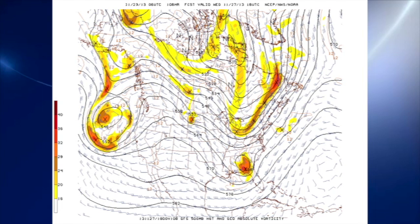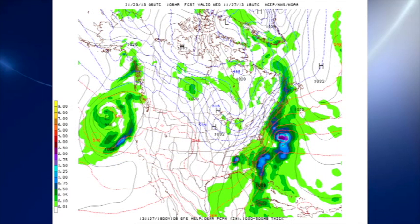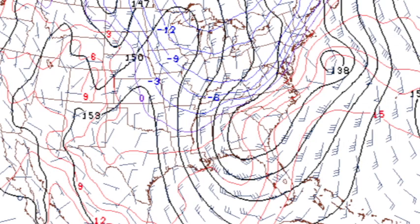Now we get out to Wednesday, and the closed upper low moves over into the vicinity of Tallahassee, Florida, and Valdosta, Georgia, and the surface low is just off the coast of Jacksonville. Now, this is where the 850 temperatures have now dropped back down, and so there's a possibility we might see some wraparound wintry precipitation.